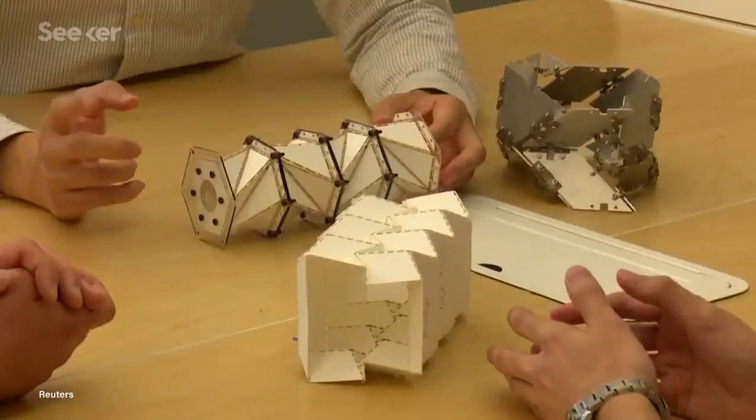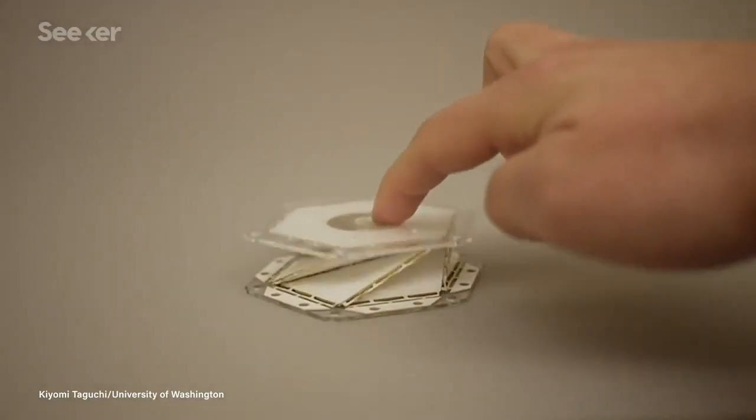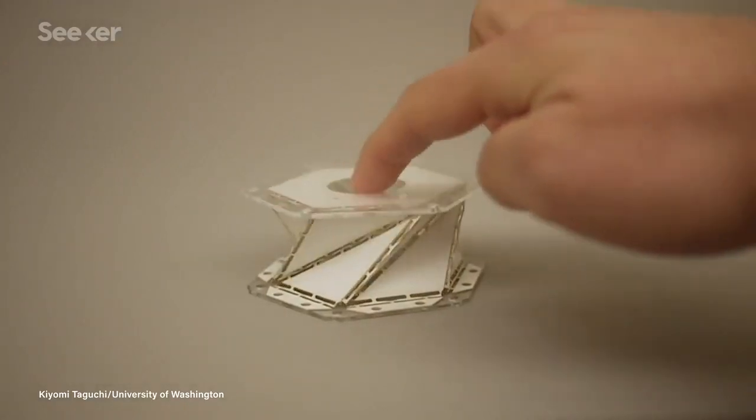And that means that engineering teams, like this one at the University of Washington, can make reality-bending properties emerge from something as simple as acrylic and paper. This design in particular draws from the mathematical concepts of origami.